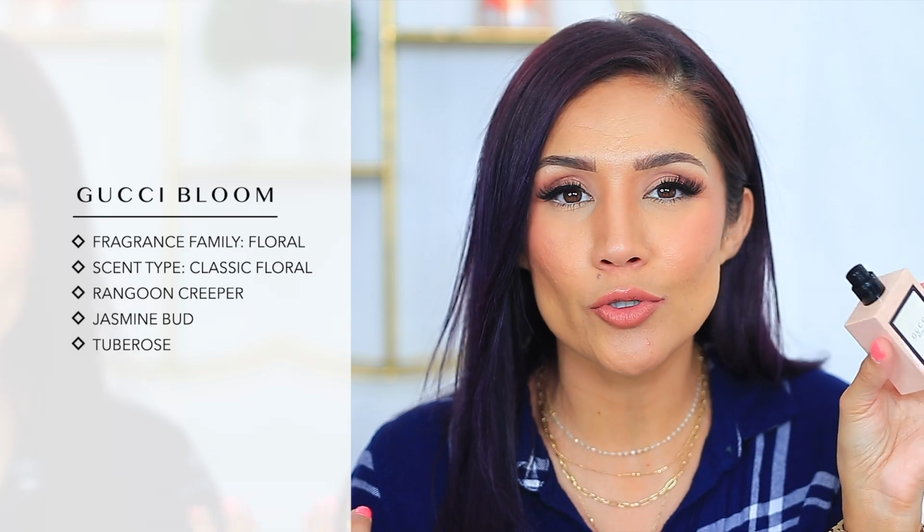On the Sephora site, it does say that it is a layerable perfume, I think that's the word, but in my opinion, you only need like two or three spritz and you are good to go. But it does have a long-lasting scent. It holds really well on me, and I like the way that it lingers throughout the day.